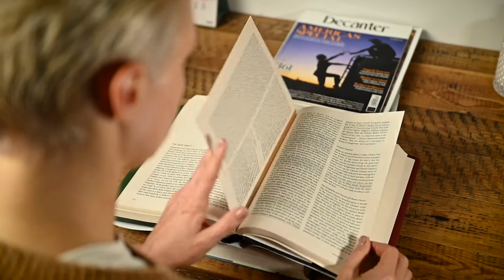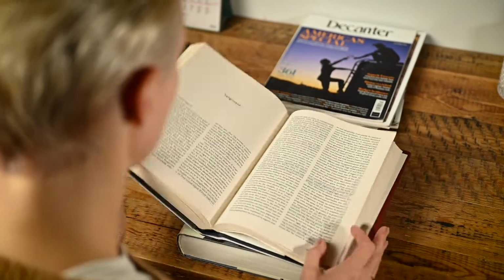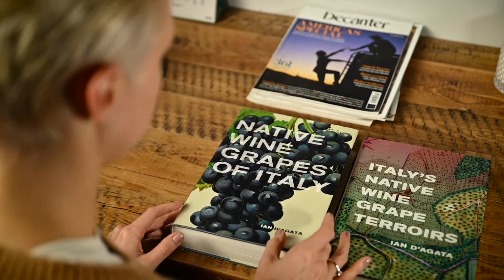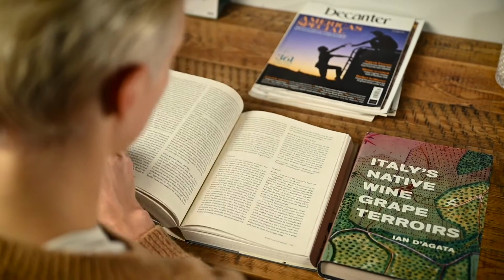And funny enough, even Ian D'Agata, the author of many Italian wine books and certainly a great authority when it comes to Italian wine, hasn't mentioned Montepulciano in his book Italy's Native Grape Terroirs. I also couldn't find any reference to it in his other book, Native Wine Grapes of Italy.